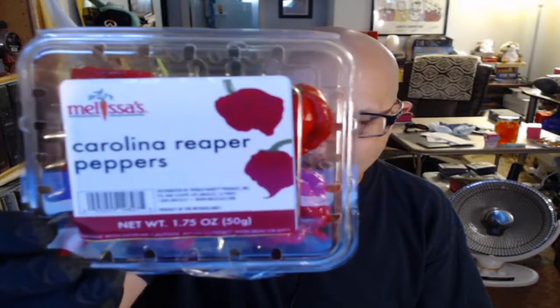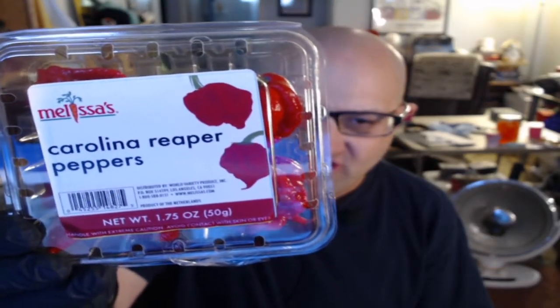So I was at the store looking at the peppers that they have there, and normally they have what you would normally find, like jalapenos and Anaheim peppers, poblanos, and so on. I think the hottest peppers the store that I go to carries is usually habaneros, but I was there just today and actually saw they are now carrying Carolina Reaper peppers from this company, Melissa's. I've never heard of them, but Melissa's Carolina Reaper peppers says it's distributed by World Variety Produce Incorporated. It's out of Los Angeles, California. It's a product of the Netherlands, so I guess they're growing these in the Netherlands then.